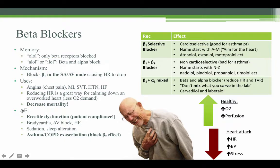Moving on to the adverse effects of beta blockers, the first one that we're going to go over is going to be erectile dysfunction. Erectile dysfunction can often negatively affect the patient's compliance. Patients are less likely to stick to taking the pill every day if they get these kinds of sexual side effects. The next one is going to be bradycardia. Of course, that's the whole point of beta blockers. That's the effect that we want. But it can actually go out of hand and cause an AV block. It can pretty much slow the heart too much, and this can make heart failure worse.